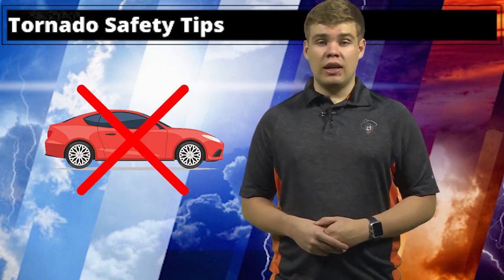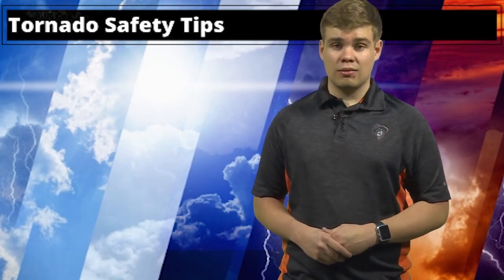If you're in a vehicle, you will also want to abandon your vehicle and lie flat in a ditch away from that vehicle if a tornado catches you off guard. You will never want to seek shelter in a mobile home, a portable home, or a vehicle, as those are dangerous options. These are some of my tornado safety tips for off and on campus.